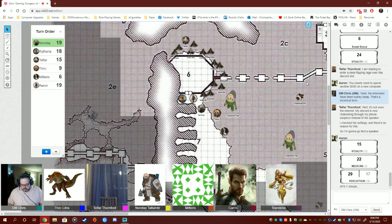Rytheria and Aaron and Norte, you examine these double doors. This tower is carved to look like white alabaster stone, carved to look like a squat stone tree. And at the base is a 12-foot high arched double doorway made of carved stone. There's a rope hanging next to the door that goes all the way up, and when you look up, you can see that there is a bell outside of a window.